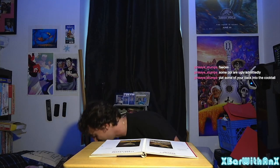Put some of your back into the cocktail. Ew, no! Please don't! It's actually not peeling off. I thought it was peeling a little bit, but it's not in the parts that I'm touching. Gross. No. Maybe next week. We'll see how far it progresses until then.